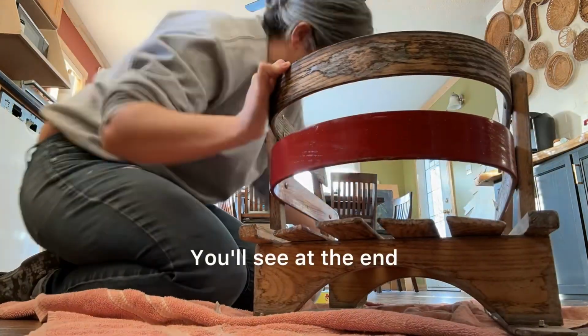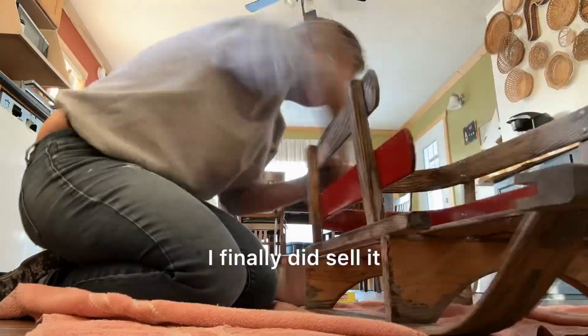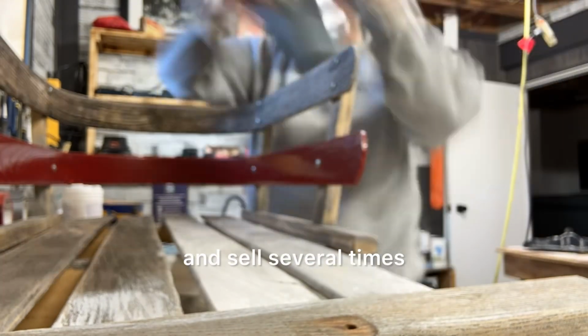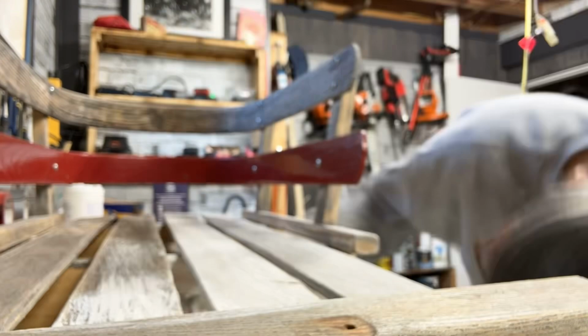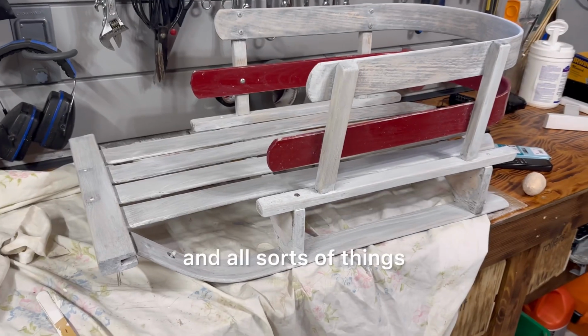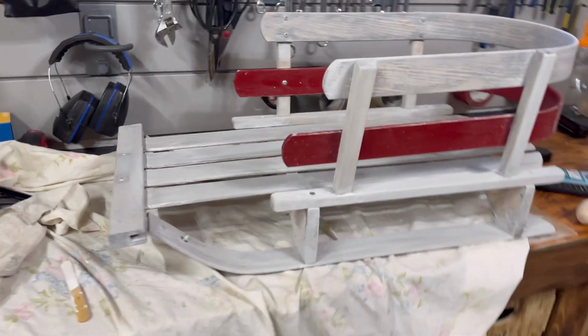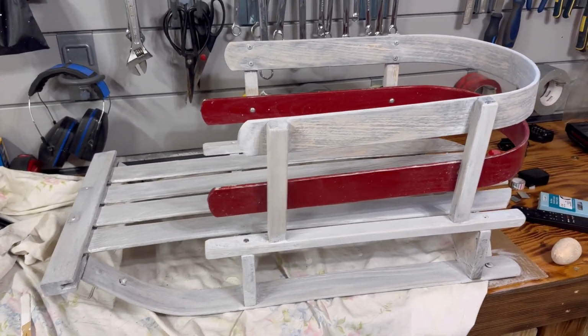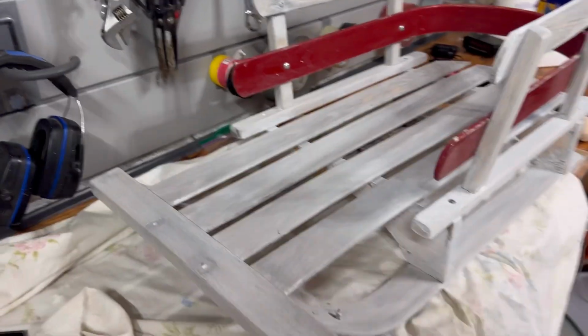You'll see at the end, I'm still not sure if I love it. It took me a while. I finally did sell it. I relisted it on the buy and sell several times because it wouldn't sell. So I ended up selling it for $15, and I did advertise it kind of as a home decor because it's missing the rope and all sorts of things. So yeah, I don't know if that was really a win for $15. For it. I don't know.